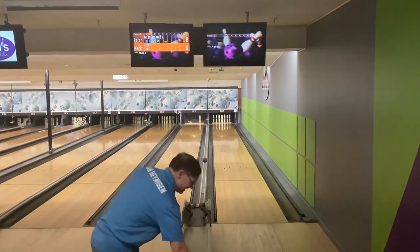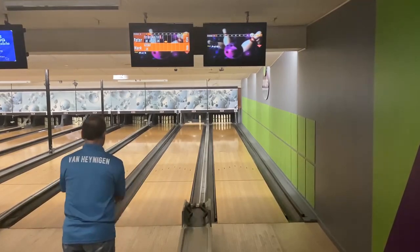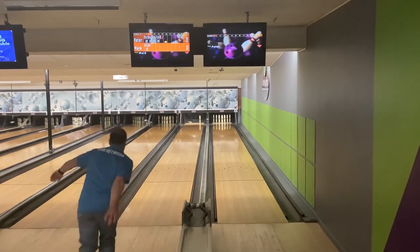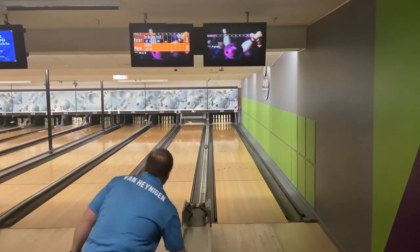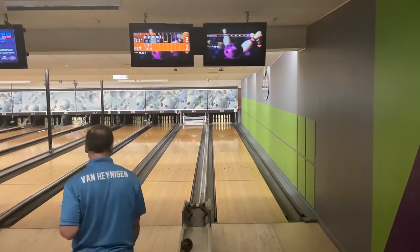leaves the 6 pin. Again, the ACST format is each string is worth 2 points. If the bowl is tied, they split the 2 points. Total pinfall is worth 4 points. And again, if it's tied, they split the 4 points. That's happened a couple times in the ACST. We've had ties for total pinfall and many ties for strings.